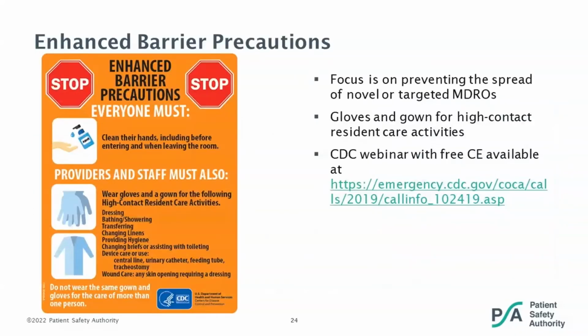So I want to go over enhanced barrier precautions in a bit more detail since it is a new isolation category from the CDC, which was put out specifically for long-term care. It's understood that contact precautions in these environments aren't always feasible, but it's still important to prevent the spread of MDROs. We just know that this is hard in these situations because this is essentially these residents' homes.